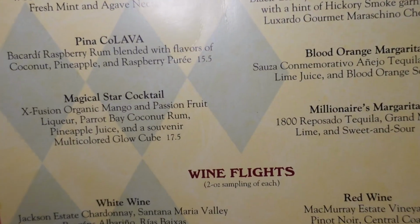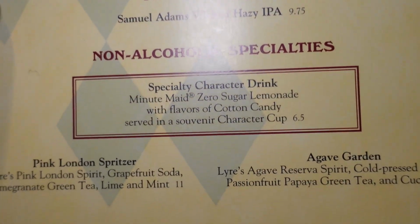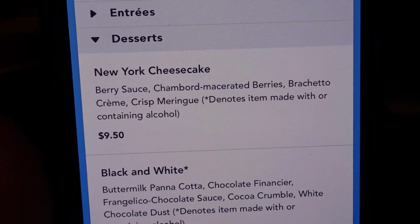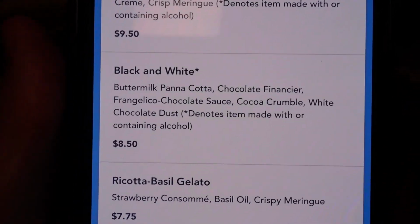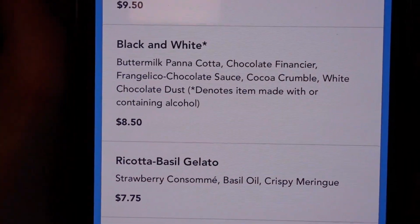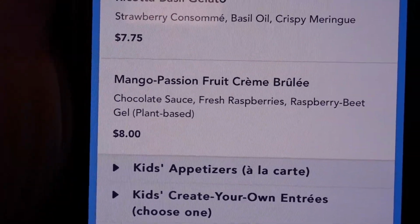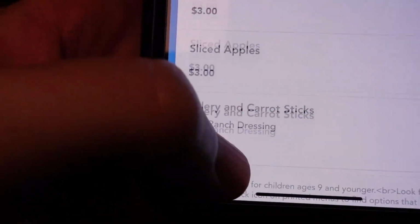And then they have some specialty drinks here. Mint julep. Yeah, sort of the standard kind of stuff you would expect to see here. Some beers. And then drinks. And we're going to use the online menu for the rest of the stuff because it wasn't on the menu. They have desserts, New York cheesecake, not surprised. Obviously, that makes sense. The black and white cookie, which is, again, another New York thing, makes total sense. Ricotta basil gelato and creme brulee. Yeah, not surprised. Fancy.